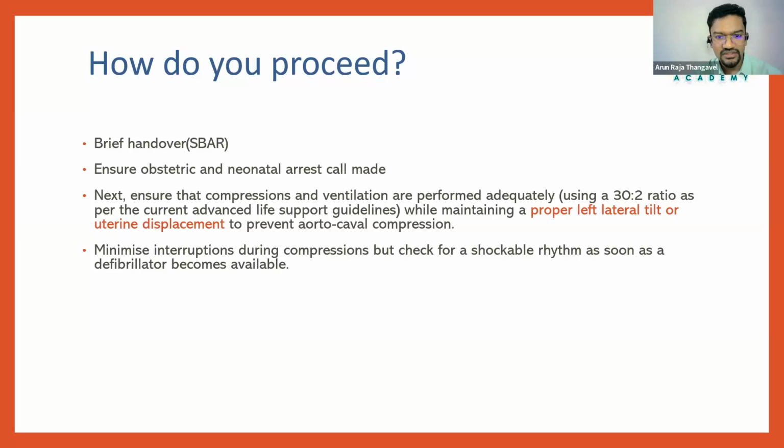And minimal interruptions, see if there is a shockable rhythm as soon as the defibrillator is available. And you did mention intubation, but we don't try and intubate all the patients who are in arrest. Why, in particular in pregnant women, are we worried about early intubation? Edema can develop and difficult airway management will be there.